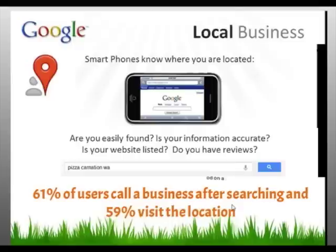They have a GPS device, and in the Google search engine on your phone, it's tapped into that. So you could just put pizza. You don't even have to put the city. You could put coffee shop or massage therapist and hit search. And it'll show you all the closest businesses in that category close to you. So it's really quite powerful, and you want to make sure that your listing is correct.